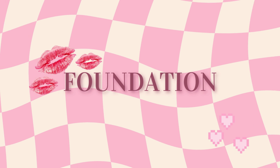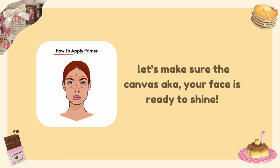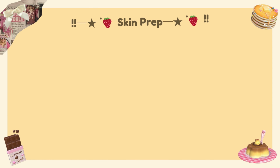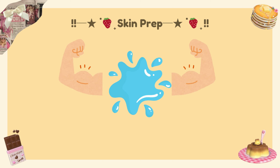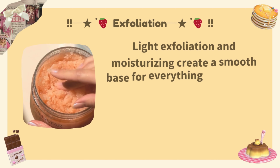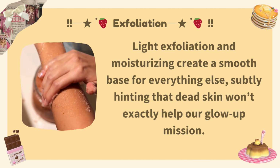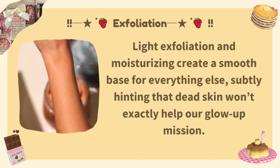The foundation. Preparing your canvas. Before we talk about enhancing features, let's make sure the canvas, aka your face, is ready to shine. Skin prep. The essentials of clean, hydrated skin, because glowing skin makes every feature pop. Like, who knew H2O had this much power? Exfoliation and moisturizing. Light exfoliation and moisturizing create a smooth base for everything else, and dead skin won't exactly help our glow-up mission.